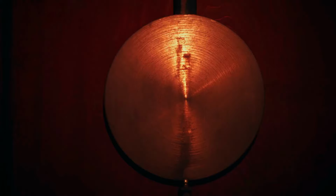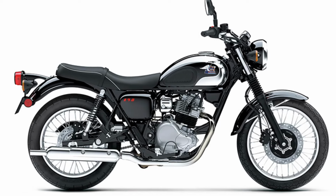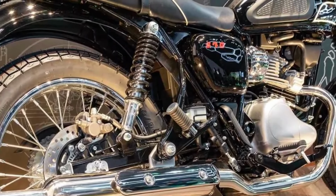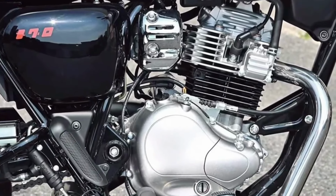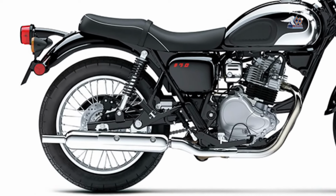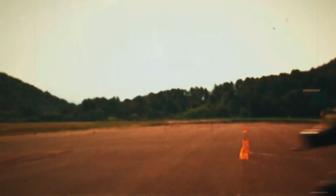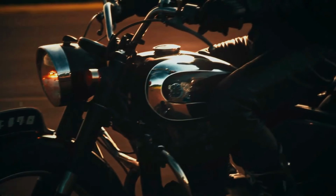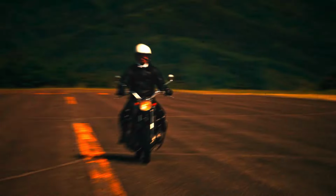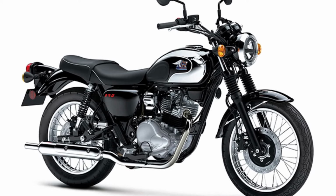Color options. Available in a selection of classic colors and finishes, the Meguro S1 allows riders to choose a style that resonates with their individual tastes and preferences. Handling dynamics. Tuned suspension and responsive brakes ensure nimble handling and precise control, enhancing the Meguro S1's agility and responsiveness on various road surfaces.